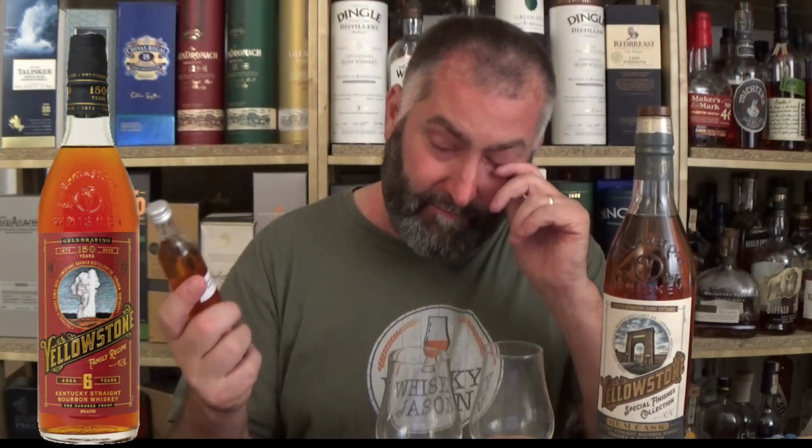So what I am going to do is pull out something from Yellowstone themselves. Ding, ding, ding. My bottle's empty. I only have my sample here. This is the family recipe 6-year-old Kentucky straight bourbon whiskey, 50% whiskey base 221964. So this is a 6-year-old product I'm comparing it to. This was 75 euros over here, and this is basically 55 euros.